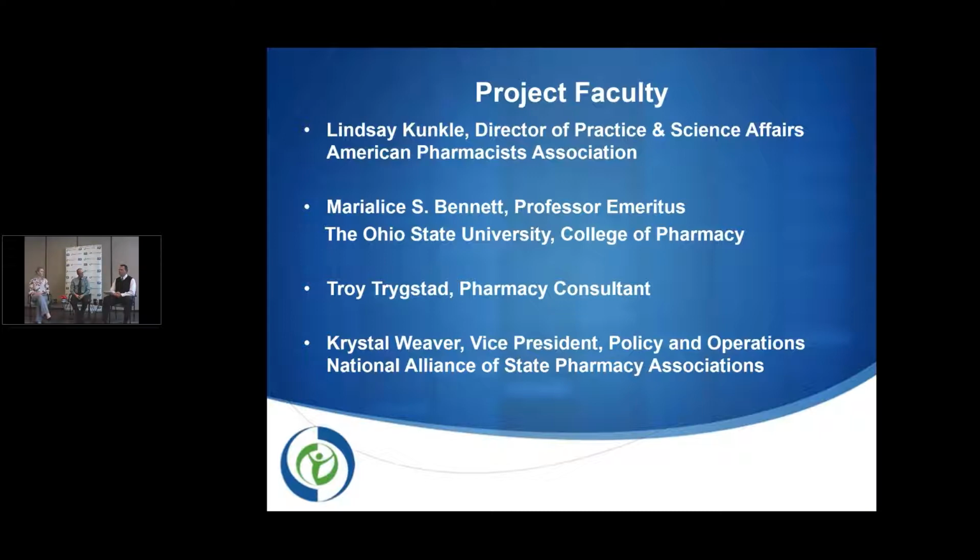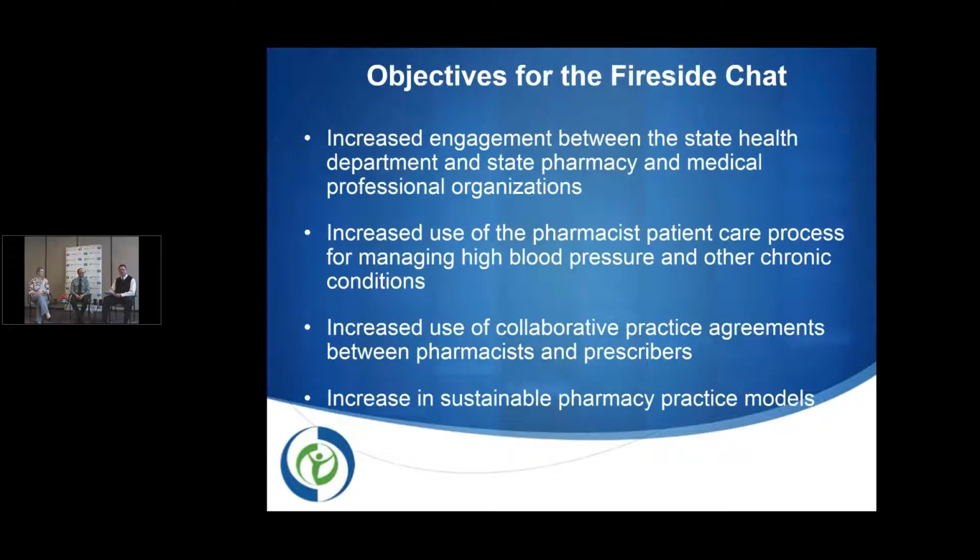To that end, the Division for Heart Disease and Stroke generated and released 3 key resources over the last year. Those resources included a resource guide on how state health departments can engage pharmacy. It included a resource guide on how pharmacists can unpack the pharmacist patient care process and use it to manage high blood pressure. And it recently included a toolkit on the use of collaborative practice agreements. The intent is to advance team-based care through the use of CPAs.